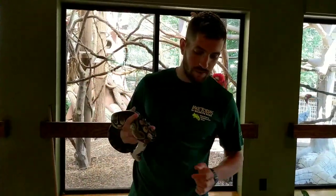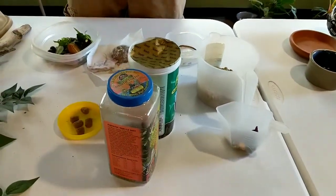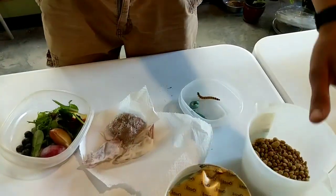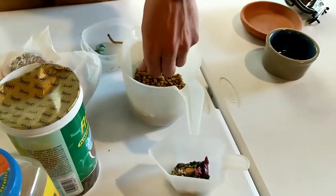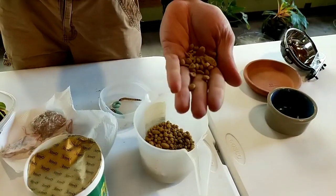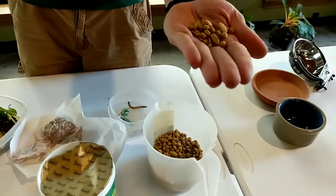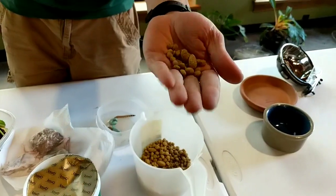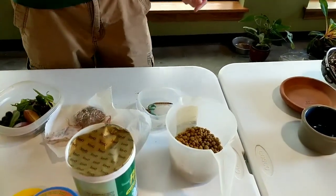So food comes in all different shapes and sizes, and I got a whole variety of things here. Our first one here is going to be our bird food. So this is Missouri grade parrot food. This is kind of the high-end quality. It doesn't look the greatest, but has all the vitamins and minerals birds need. So we give it to our parrots right out back here.